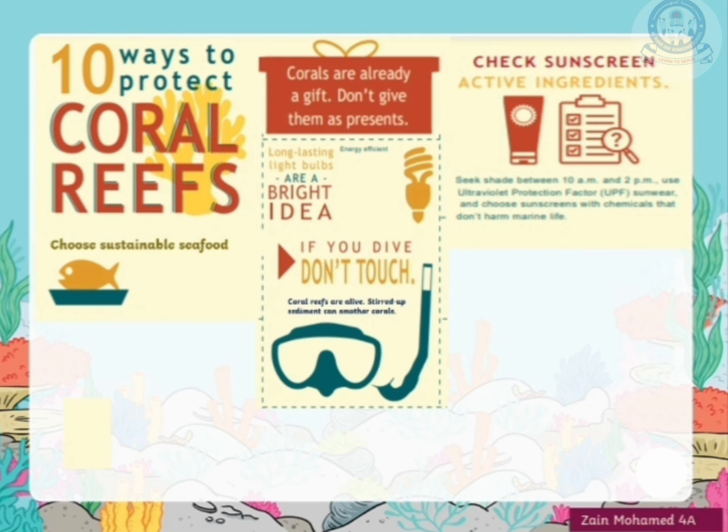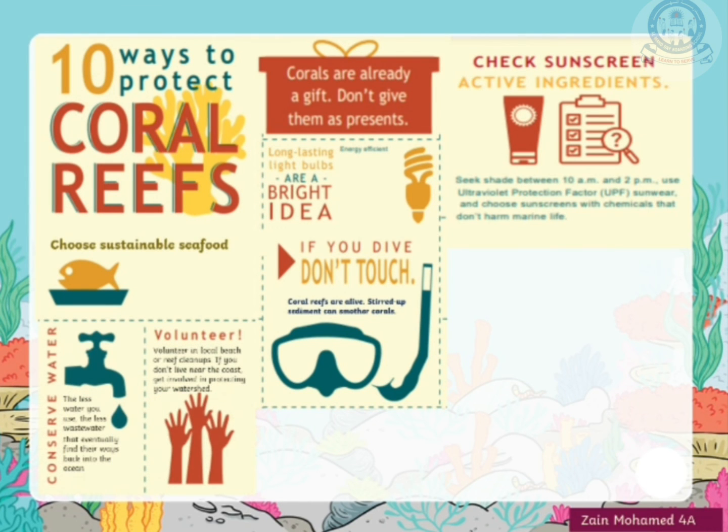Check sunscreen active ingredients. Seek shade between 10 a.m. and 2 p.m. Use ultraviolet protection factor (UPF) sunwear and choose sunscreens with chemicals that don't harm marine life. Conserve water. The less water you use, the less wastewater that eventually finds its way back into the ocean.